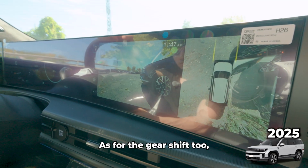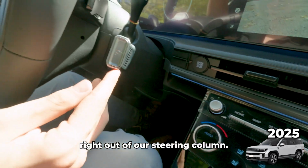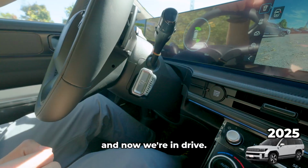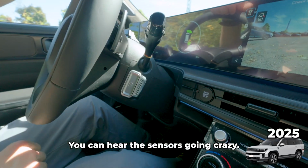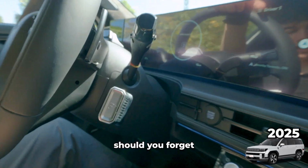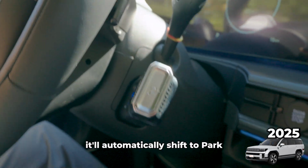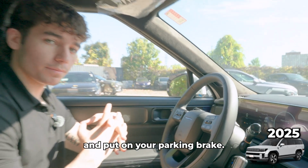As for the gear shift too, it comes right out of our steering column. It's fully electric. All you do is foot on the brake, twist it like a dial, and now we're in drive. You can hear the sensors going crazy. The nice thing about this is should you forget you are in drive or reverse and turn the car off, it'll automatically shift to park and put on your parking brake.